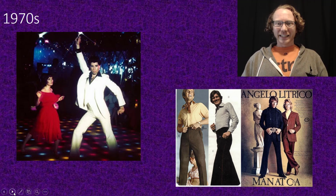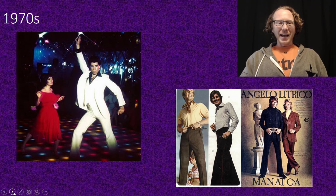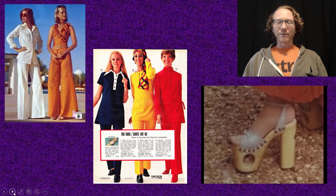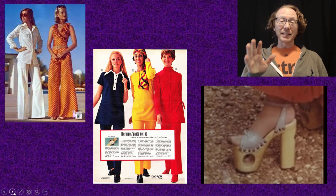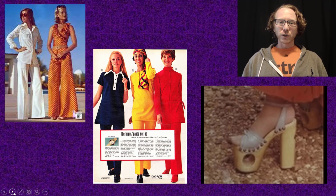But as you can see, this is more devoted to men's fashion. The clothes were much tighter to the body, but still very wide at the bottom. And then for the women, as you can see, the bell bottoms there on the left are covering up the entire shoe. Speaking of shoes, on the right, you can see what are called platform shoes. These would have been worn by men and women alike. They may not have been strappy sandal type for the men, but they too would be wearing platform shoes.